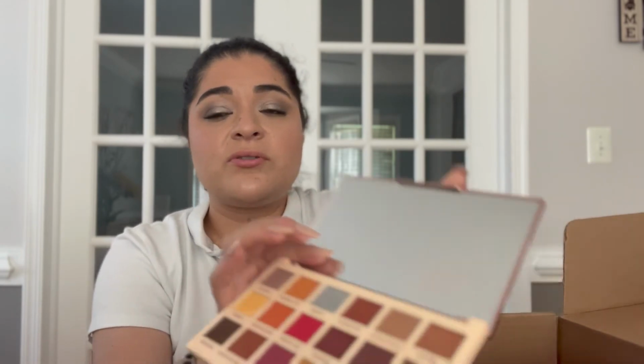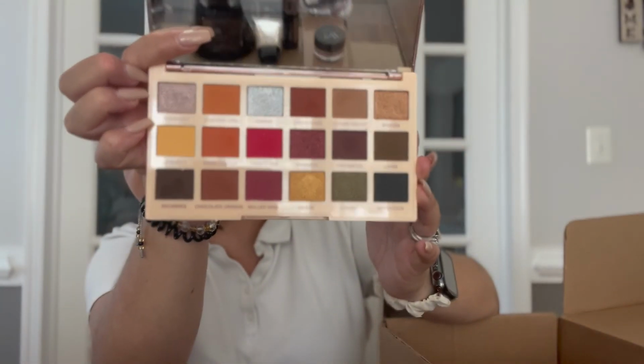Okay, Makeup Revolution, the Soph X palette. This one is beautiful too. The quality of the shades were nice. I have no complaints. It's just me trying to get rid of some palettes.